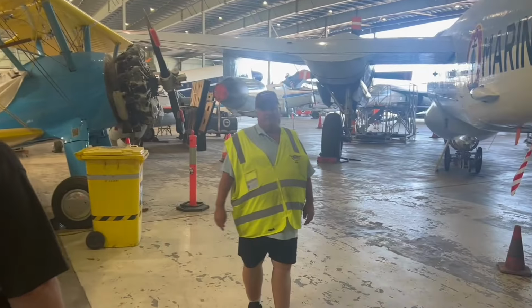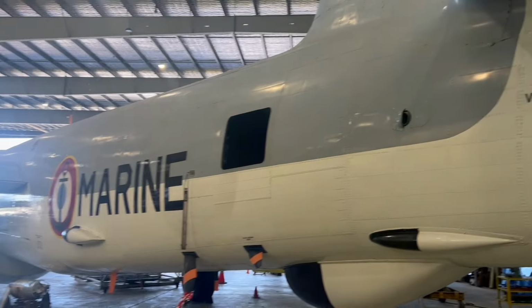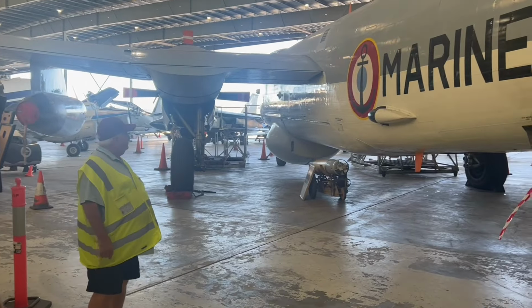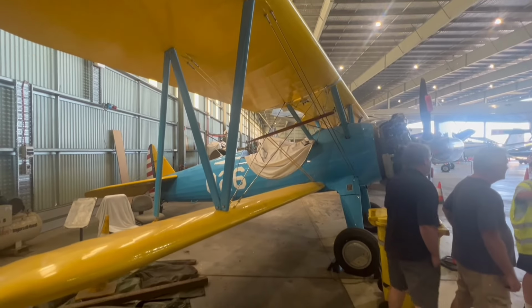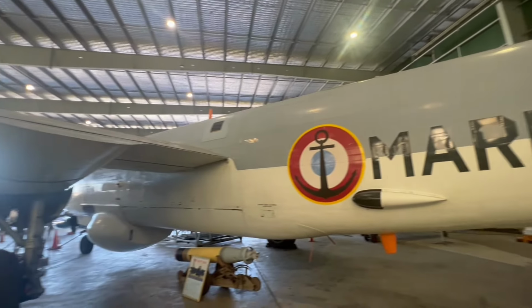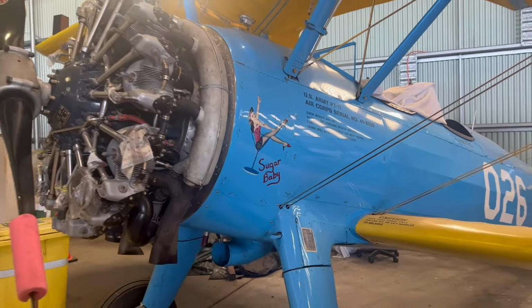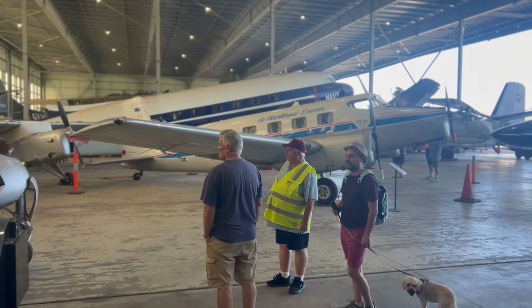So for the next part of the museum, you need to be with a guide, and you've got to stay close because this is actually where they fix all the planes up, ready to fly again. Some are just in there for storage, but most of them are getting fixed up or are ready to fly for the air shows. There are some amazing planes in here. I love this one with the old artwork on the side. I can imagine this doing all the tricks.